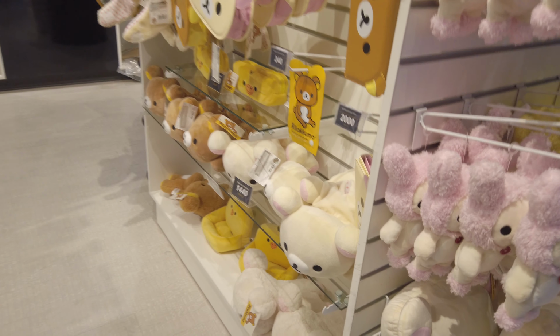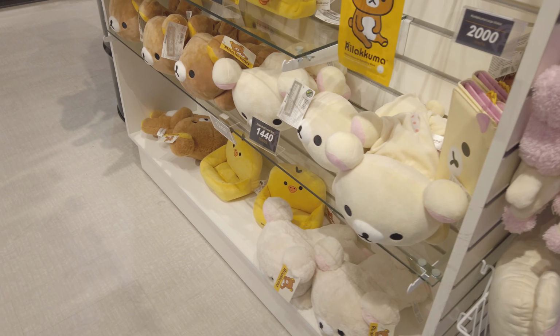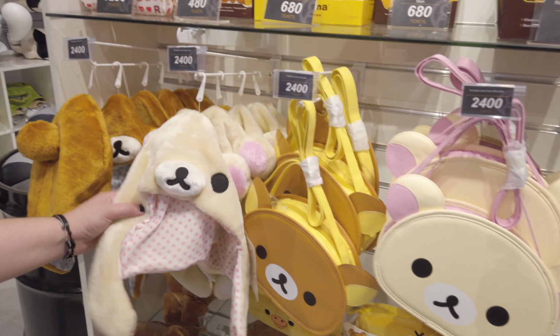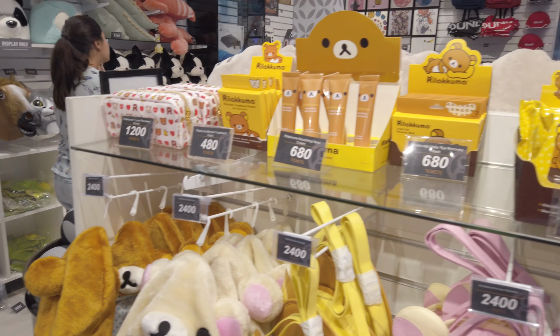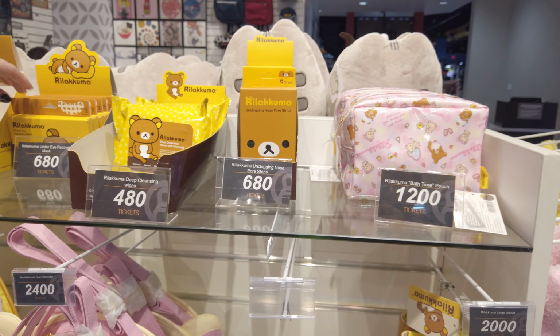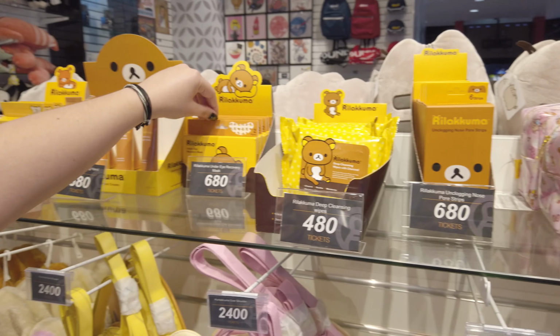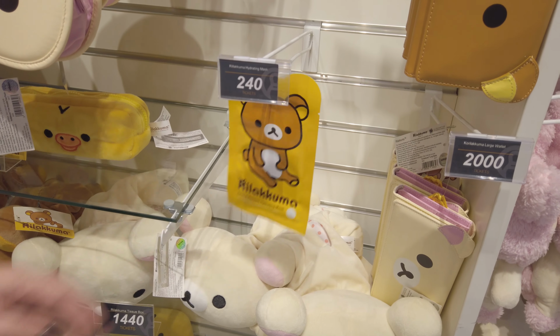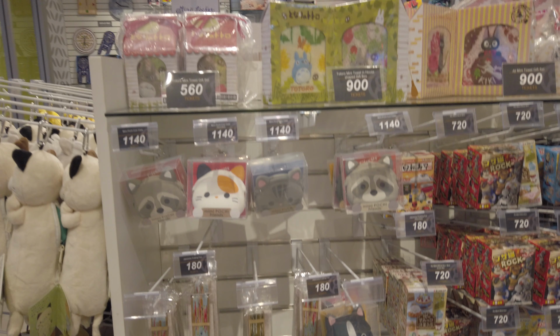Of course, we got a cool Riley section right here. Of course, you have to have Riley's. Look, there's even bags and hats. Hand creams, bath time pouch, masks, nose pore strips. Very popular mask. I probably need that. I need a moisturizer. A lot of other cute things.